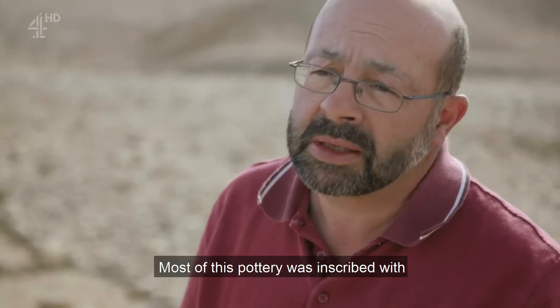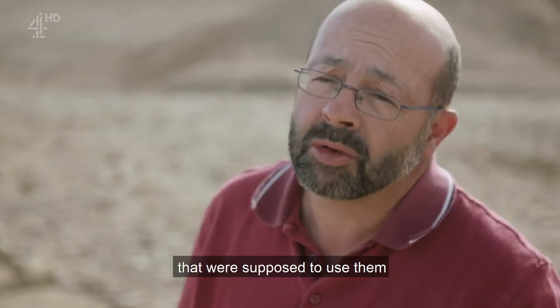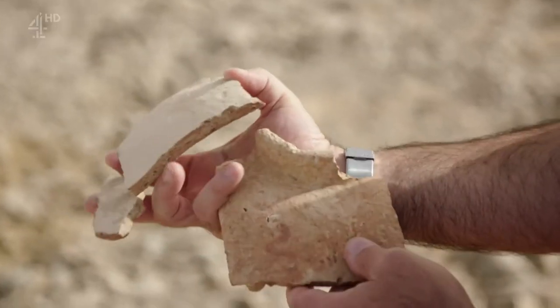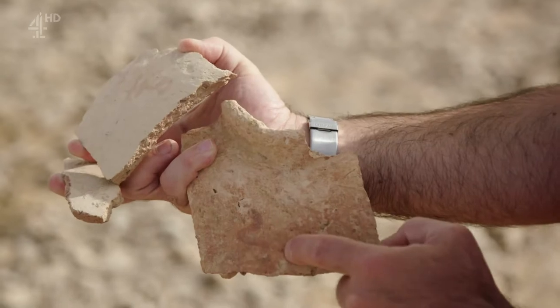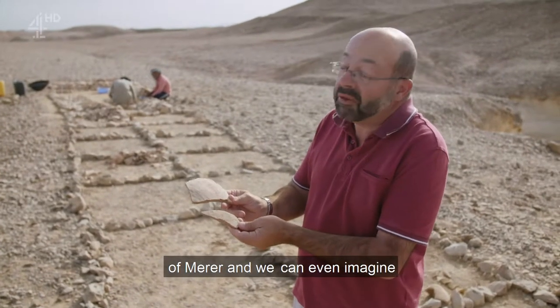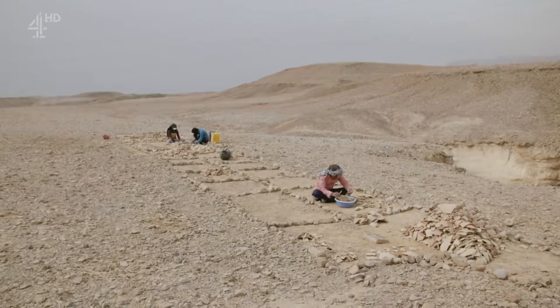Most of this pottery was inscribed with a formula giving the name of the team that was supposed to use them. These pots reveal that Mera's file was called the Followers of the Boat, named after the snake on its figurehead. Those fragments are naming the team of Mera, and we can even imagine that Mera himself could have handled the jar.